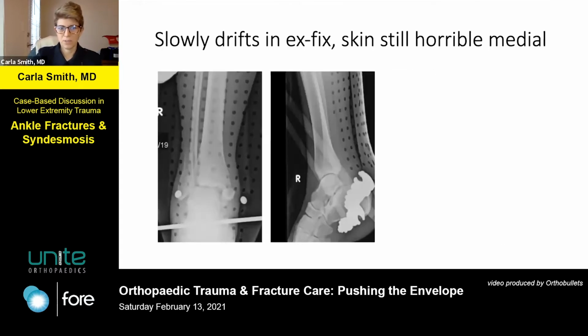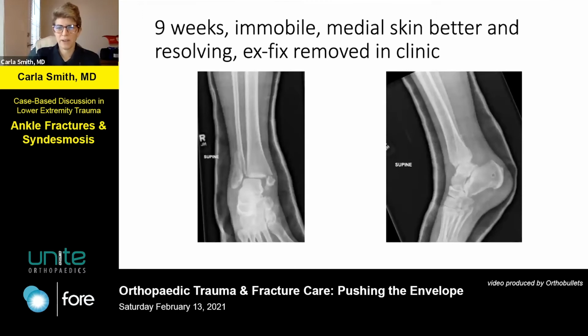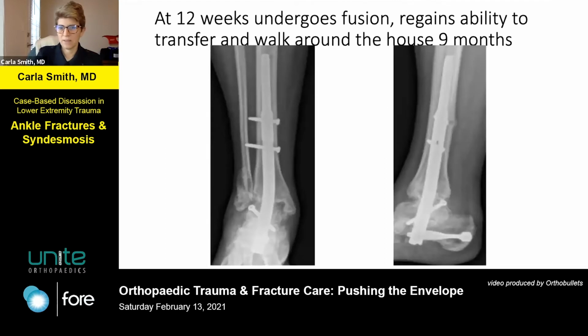But she sort of slowly drifts even with a splint in the X-fix. Skin is still horrible. I meet her around 9 or 10 weeks, where we do an experiment in clinic to see if this is still mobile at all by taking the X-fix off, and it just doesn't move. It is sort of stuck there. What do you do at this point? Do you take everything down and try and fix it? Do you say, as I did, we're giving up?